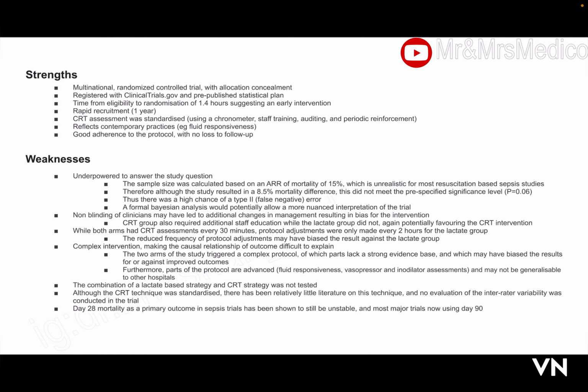Complex intervention, making the causal relationship of the outcome difficult to explain. The two arms of the study trigger a complex protocol, parts of which lack strong evidence, which may have biased the result against improved outcome. Furthermore, parts of the protocol, such as advanced fluid responsiveness, vasopressor, and inodilator assessment, may not be generalizable to other hospitals.